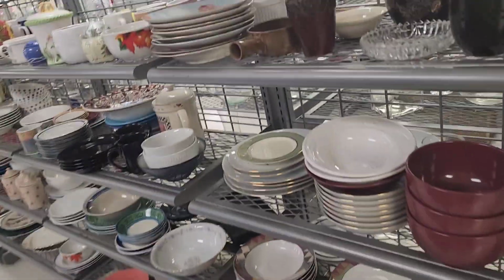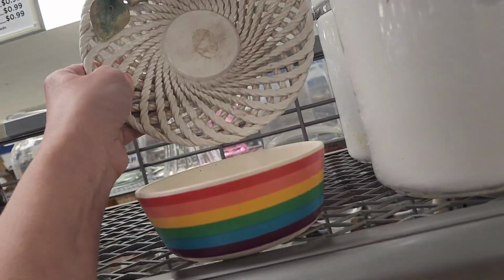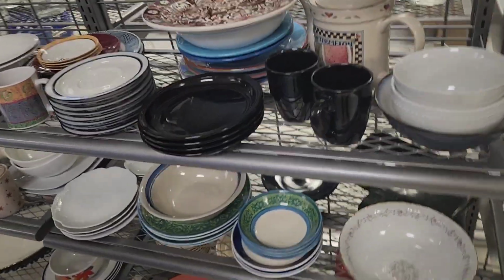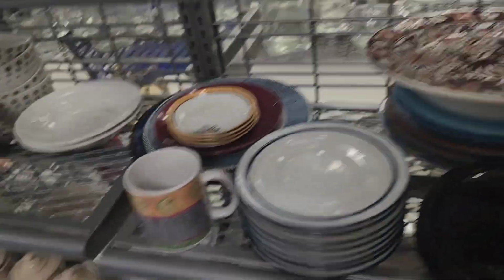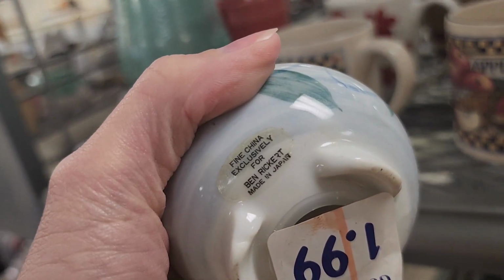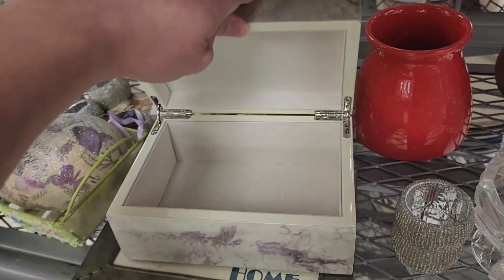$2.99. It's cute. Probably had a lid. That's really dirty. I don't see a tag on that one. Little iridescent dish, $1.99. Little salt shaker, but it doesn't have a pepper. It is made in Japan. Little jewelry box.